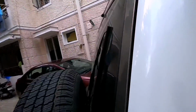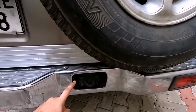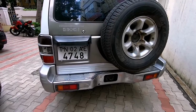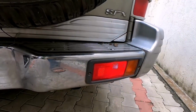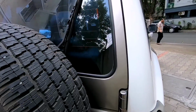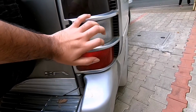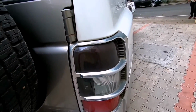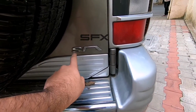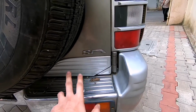Moving to the rear, we have another massive spare tire. You also have provisions for a towing hook of the vehicle if you want to tow stuff. So the brake lights of the vehicle are actually over here, so are the indicators, and moving to this side, we have a rear wiper also hidden over here, as well as these lights over here, and these are basically for the parking lights and other miscellaneous lights if you want to go off-roading. We have the SFX badge over here, which says S and a big N, so it's SA or SN, whichever you fancy.